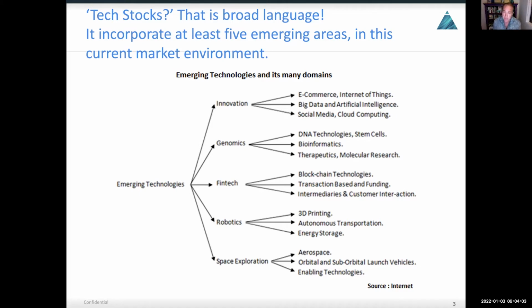Genomics, DNA technology, stem cells, bioinformatics, things we can learn from your genes that can inform new ways to treat you for problems that are based in your genes or come from a genetic source like a virus. So therapeutics, molecular research. Genomics is, again, a highly useful area, more medical and biotech, and it gets lumped in with innovation above it. But really, the connection here is both can apply supercomputing and highly intensive computer efforts and scientific equipment for their innovation. So genomics is overlapping a little bit, but in general, it's its own thing. That's why we broke it out.